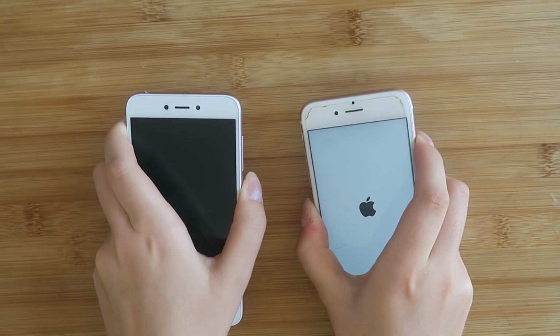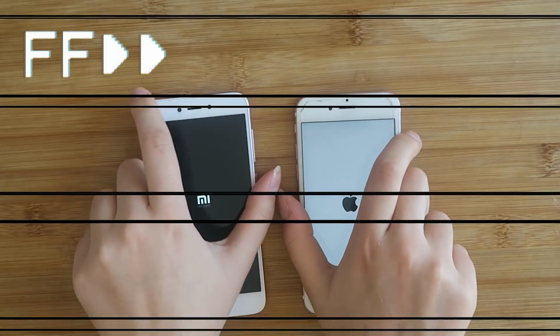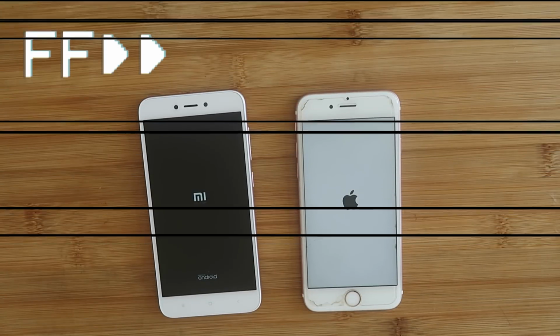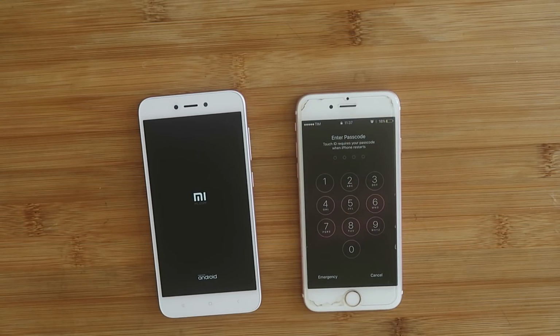So what I'm gonna do now is I'm gonna compare some apps and some features on the phones. I'm gonna compare the ones that I use basically every day in my everyday life. So let's give them a go and see what's better. Switching on the phones, I noticed that the iPhone takes a lot less time to load than the Redmi 5A. So if you're looking for speed in a phone, I do think that the iPhone is a lot quicker.